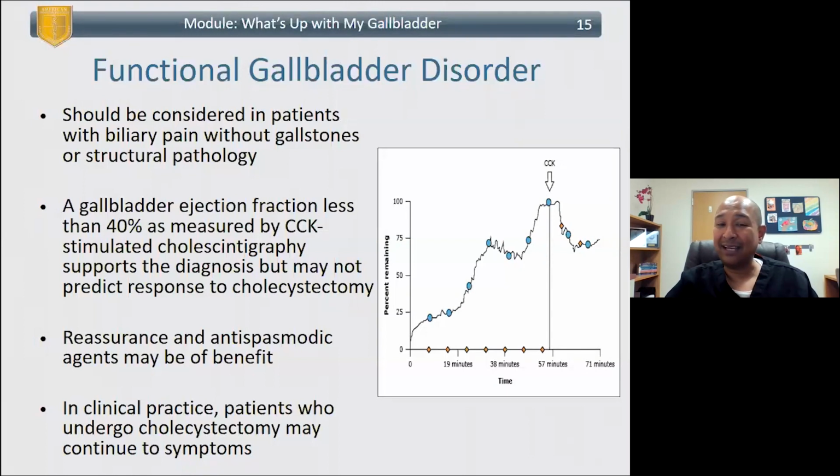But it's important to say that even if you have a positive finding, which is a gallbladder ejection fraction less than 40%, it doesn't predict that the patient will respond by taking out the gallbladder. So if you give this diagnosis, it's important to give some reassurance, maybe antispasmodic agents may be beneficial. But in clinical practice, patients who do undergo cholecystectomy might continue to have symptoms regardless.